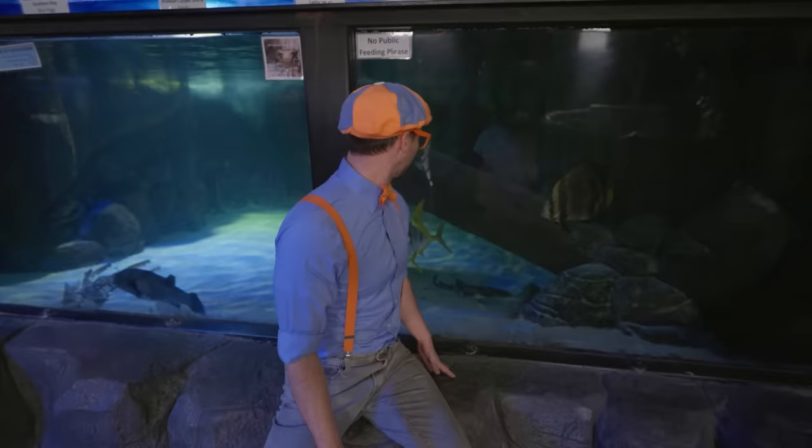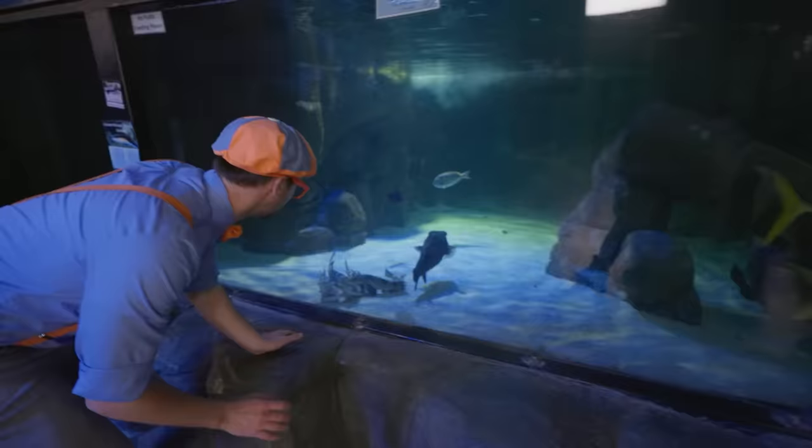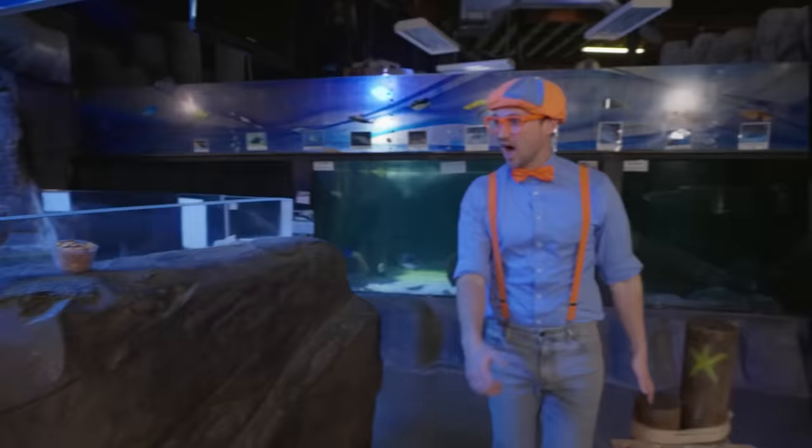Whoa, these are some big fish in here. Whoa, look at these. Hello, hey, and look at the bottom. Whoa, do you see all those? Yeah, they definitely look like sharks, huh? Look at them just hanging out at the bottom. Whoa, look at these fish, more big fish.